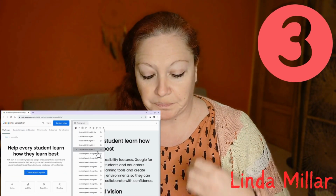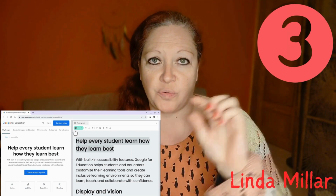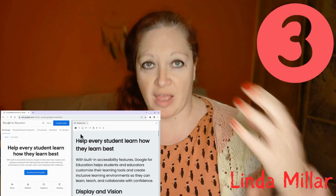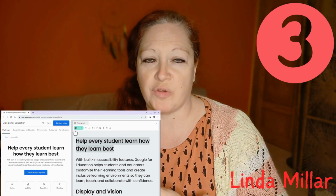And this is being expanded soon to include read aloud mode with a natural sounding voice and a feature where it highlights the text as it reads aloud, so students with reading difficulties are able to still access the text and the information on the Chrome browser or on the browser window.